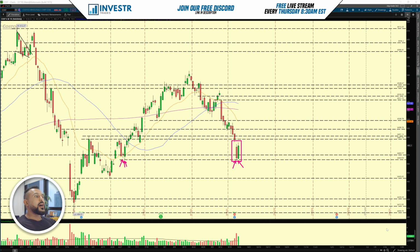Why? The body swallows the prior day's body. So that's the body, and that's the body's low, right? Body's high, body's low, and Friday's candle is within it. So it's a bullish engulfing candle. So because of that, I actually want to pay attention to Costco and see if we're going to be able to get some bullish momentum going on this thing, okay?